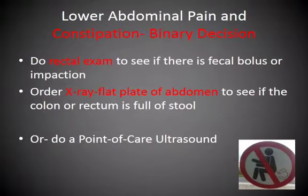Now, what can we do with this child with the ultrasound that would help us make a decision? What's our binary decision-making tree in this child? Well, we could do a rectal exam to see if there is fecal bolus or an impaction. We could also order an x-ray or flat plate of the abdomen to see if the colon or rectum is full of stool, but of course this involves ionizing radiation to the abdomen.